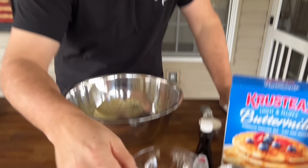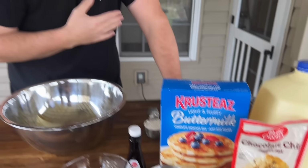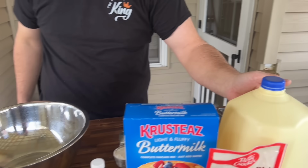Yep. You know, going from here to here with flavor. We got about a 1/3 cup of chocolate chips. We have an egg, a little bit of vanilla. Any pancake box pancake mix will do. Typically, we find the one that's on sale. We haven't found one that we didn't like. We got the baking mix right here measured out, and then we got some good old milk. Okay.